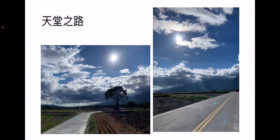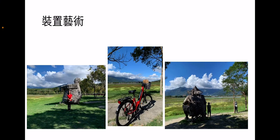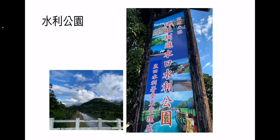And here, as you can see, it's so beautiful and it has a very beautiful name as well. The Road to Heaven. Look at it. It does look heavenly, doesn't it? And as mentioned before, they transformed the irrigation pond into a lake where you can do boating and you can do bicycling or walking. And you won't get bored because from time to time, you get to rest next to the installation art. Here is the irrigation park. So again, Chishan, good job for transforming farms into playgrounds, which make the tourism more sustainable, more creative, and more fun.